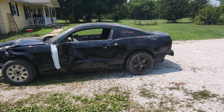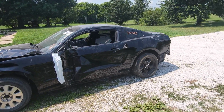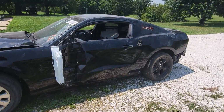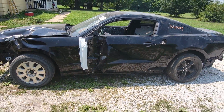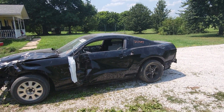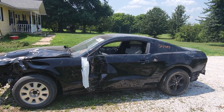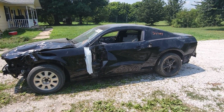They did text me and tell me that they are on their way. They're about an hour out. And yeah, everything is ready to go. The car is ready to go to California. We have a gentleman who bought it down there. He's gonna take this engine and put it in his 2012 and go from there. So it's gonna be pretty sweet. I'm excited. He's gonna keep in contact with me about what's gonna happen with the car and everything.